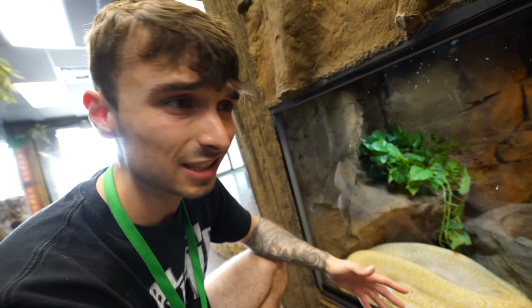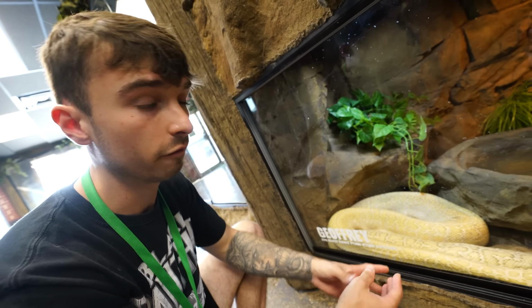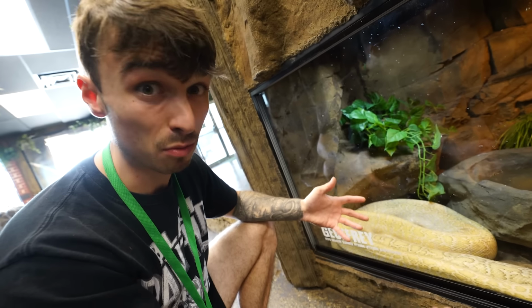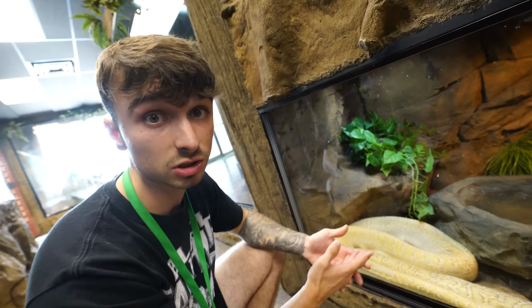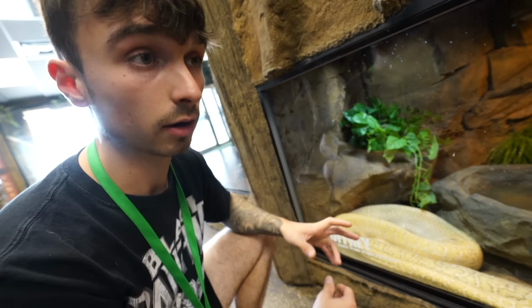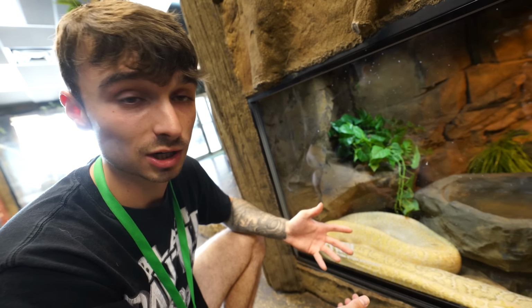But over this last, I'd say 6 to 9 months, Jeffrey has exploded from a relatively small Burmese python to now reaching that range, which is just exploding every single month. At the rate that he is growing, we are assuming that Jeffrey is actually a female, which I don't know what the name change would be.